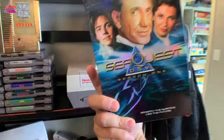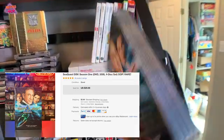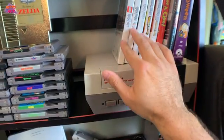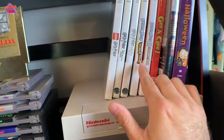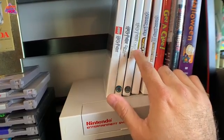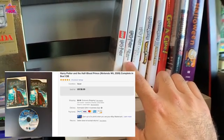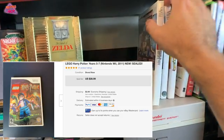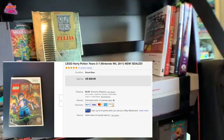Sequest Season 1 sold for around $29 to $30. And then all of these sold to the same buyer. They bought World Tour for around $9 or $10, same with this Order of the Phoenix, same with Half-Blood Prince. And then the sealed Lego game sold for $29. So these all go to the same person.